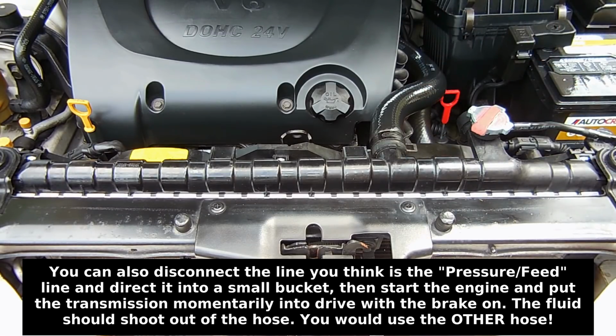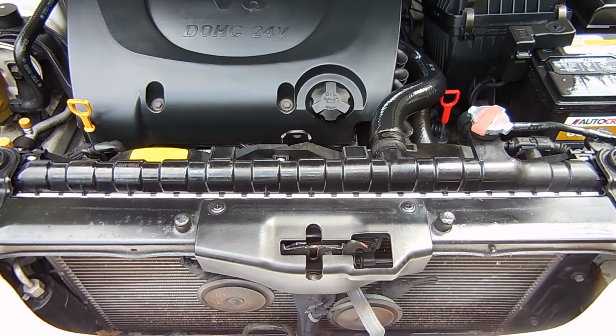Now let's take a look at the unit that I'm going to be installing. I'm also going to be placing a link in the video description area for the one that I'm installing, as well as a heavier duty version in the event you'd like to install one yourself on your vehicle.